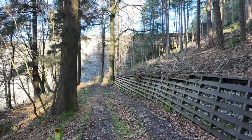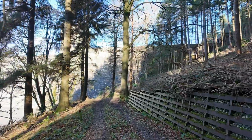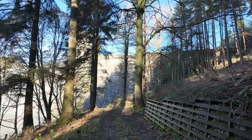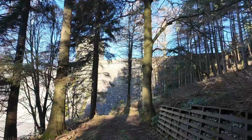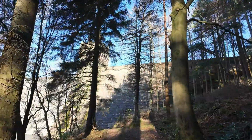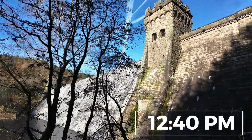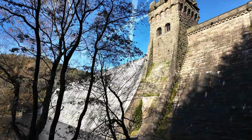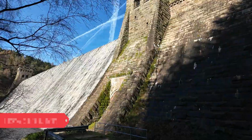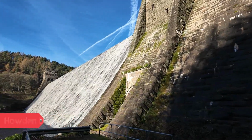So just coming down to the dam now, and we can see it. Well, you can't see anything yet, can you? But you will in a minute. There we go. Isn't that cool?